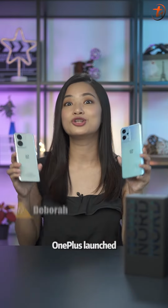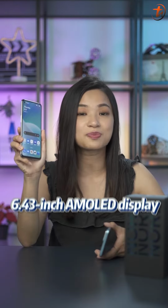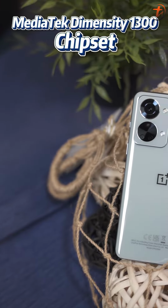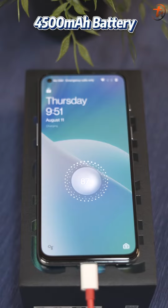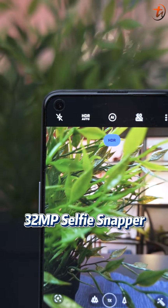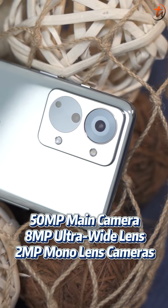Last month, OnePlus launched two mid-rangers, which are the Nord 2T 5G and Nord CE2 Lite 5G with a starting price of $1199. The Nord 2T comes with a 6.43-inch AMOLED display with 90Hz of refresh rate, MediaTek Dimensity 1300 chipset, up to 12GB of RAM, 256GB of internal storage, and is powered by a 4500 mAh battery that supports 80W Super Volt. It also supports a 32MP selfie snapper and a triple rear camera setup of 50MP main camera, 8MP ultra-wide lens, and 2MP mono lens camera.